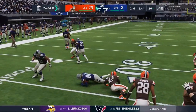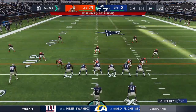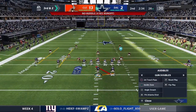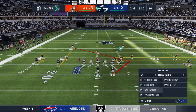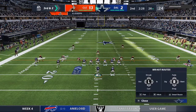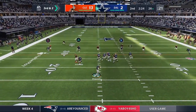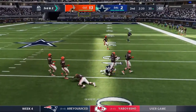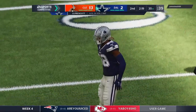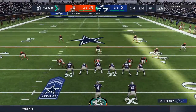And he'll go down at the 26 following a gain of 6. The Cowboys on 3rd down. Just 1 for 3 thus far. Here it's 3rd and 2. Prescott to throw it. And he'll be touched down here, but not before he does pick up the first. Prescott and Lamb hooking up for the Cowboy first.